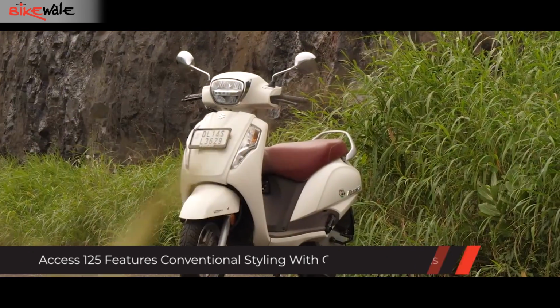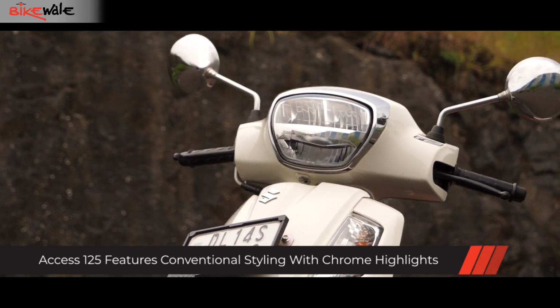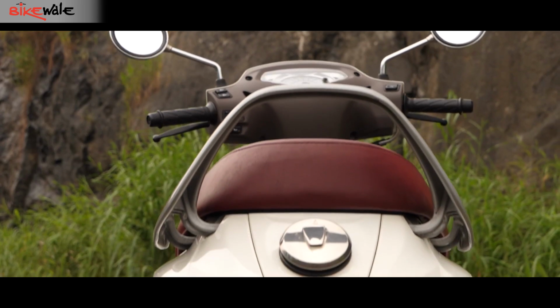Although, to add a bit of charisma to the Access 125, Suzuki has sprinkled some chrome on the headlamp bezel and exhaust shield. It even gets chrome mirrors and a chrome fuel filler lid.